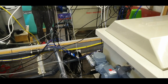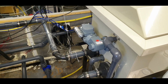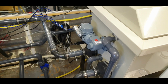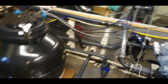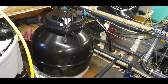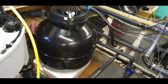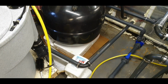You might also see the string there. I've temporarily taped that up, tied it up just for the time being until I get this filter out of here, get it removed, and have a bit of play around.